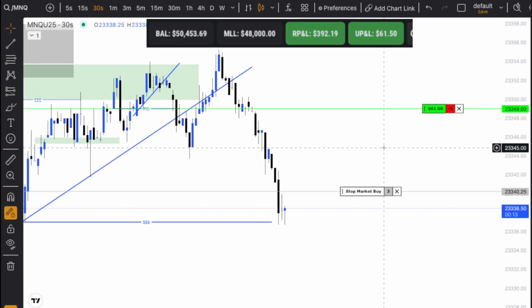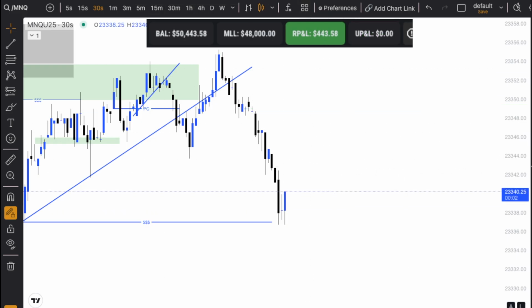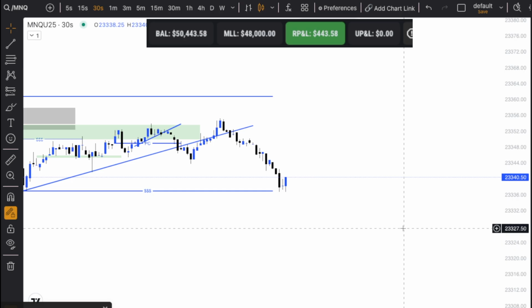Stayed calm throughout the trade. You know, we were down almost 200, almost the entire amount that we were up. But you know, we played it right. We played it smart.